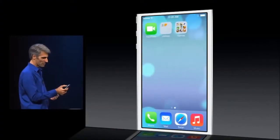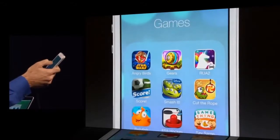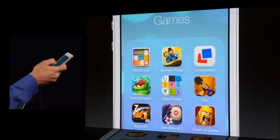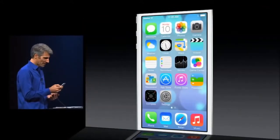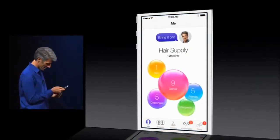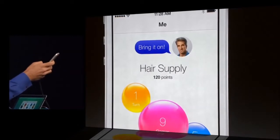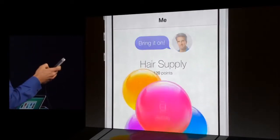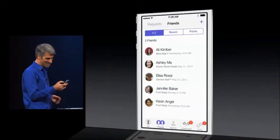I'm going to go here into my games folder. I can now have multiple pages. Store hundreds of items in my folders. It's awesome. Take a look at Game Center. Some of those good-looking friends. Let's take a look at mail.